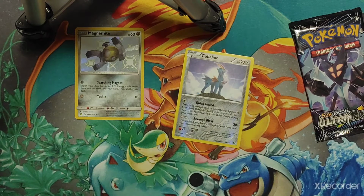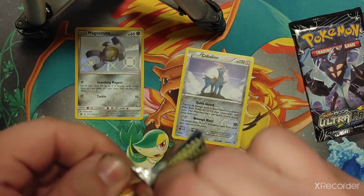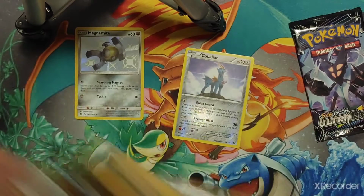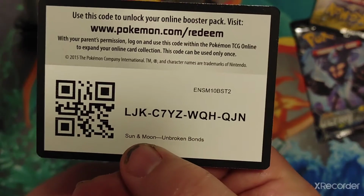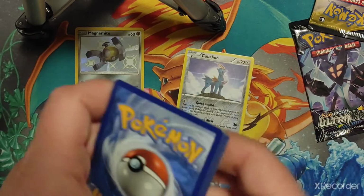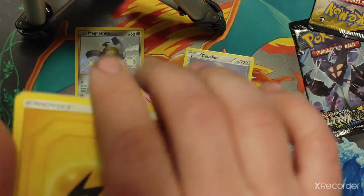When was Unbroken Bonds made? Released 2019. Wow, pretty recently. Okay, here we go. Oh, tore the front. Whoops. Code card. Bing. Throw that over there. It's fine. It's all right. Got to clean up anyway, so.